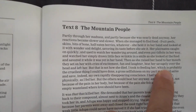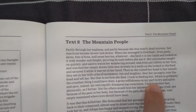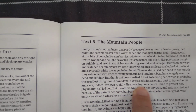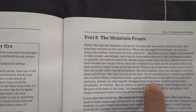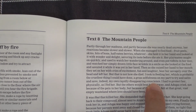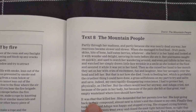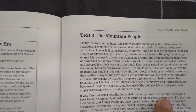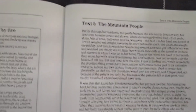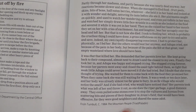It says, "I took to feeding her, which is probably the cruelest thing I could have done. A gross selfishness on my part to try and save, indeed, my own rapidly disappearing conscience." So on some level, he knows that the kindest thing to do would just be to let her die, but he ends up taking to feeding her. But what really kills her is that she wanted her parents to love her, and they had shut her out. And then eventually, the parents end up trapping her in the house for the purposes of starving her to death.